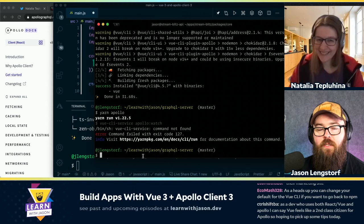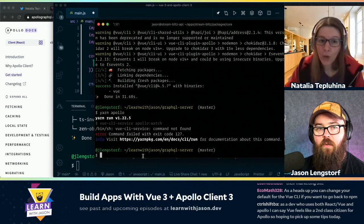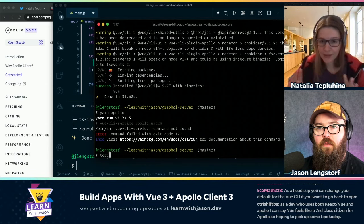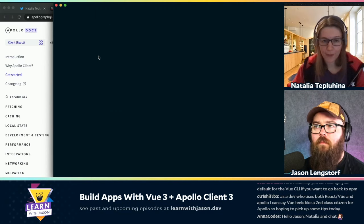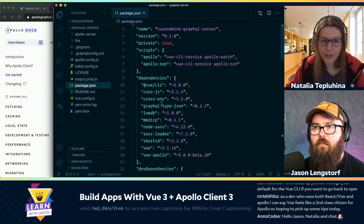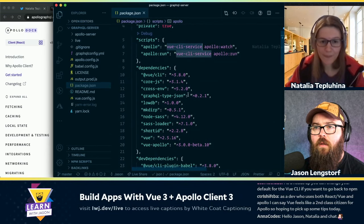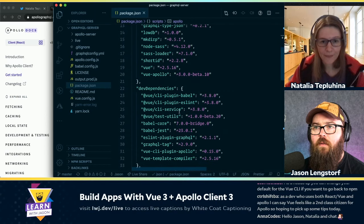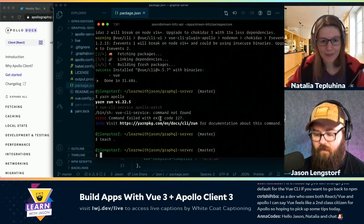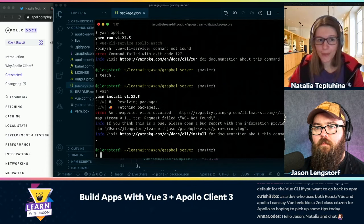So is this on Vue 2 by chance? Do I need to install the old? No, it's just Apollo client, so it doesn't care about any kind of framework. It's just Apollo server. If it's not running, it's fine. We will use any kind of free API. Okay. That's so weird because I have it. Okay, no worries. I will use Rick and Morty API for now.